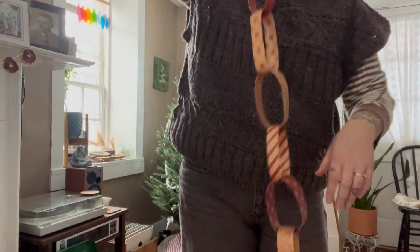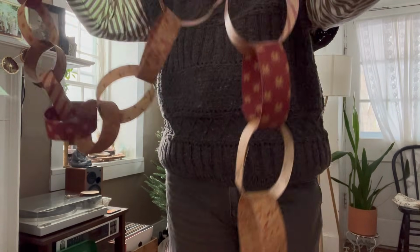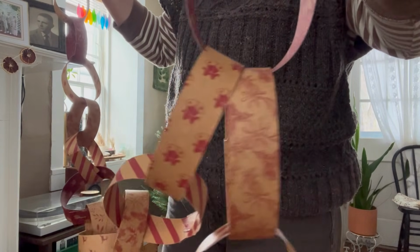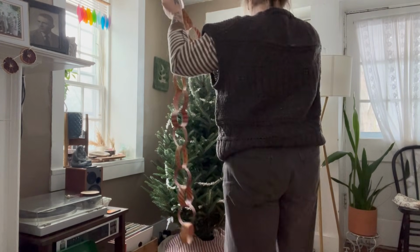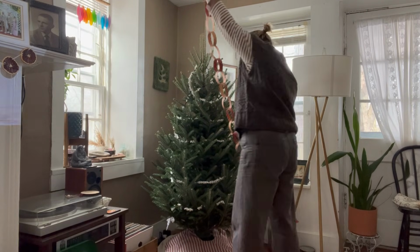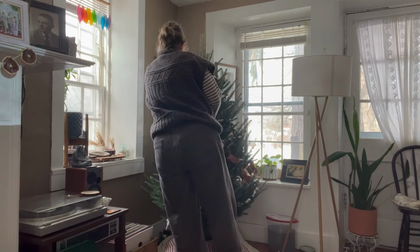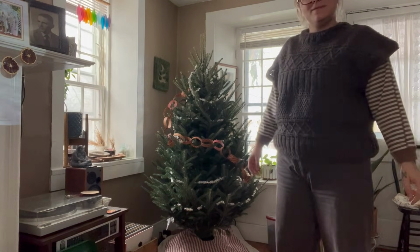I also have this paper chain that I made with some cute red and brown paper. This one has bells. There's some pretty leaves and stripes. It's kind of cute.